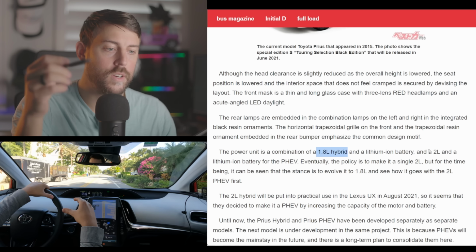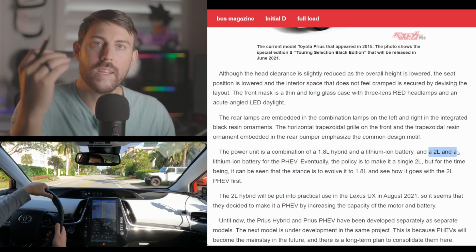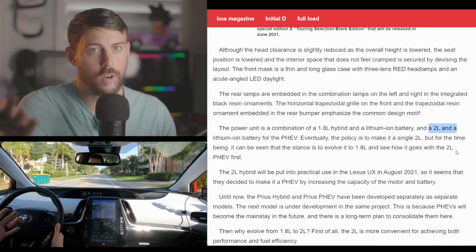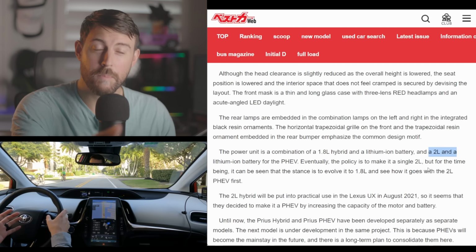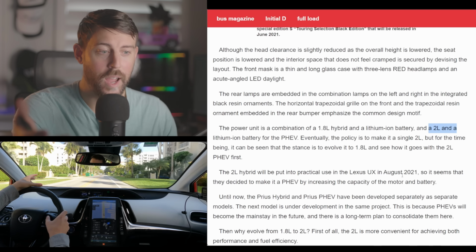I feel like the 2 liter, at least here in America, if they could launch with the 2 liter base hybrid, it would give people a good reason to upgrade over the Corolla. But you know, the only reason to upgrade over the Corolla at this point is to get that hatchback usability, because the Corolla hybrid now has the same system, but also is going to have all-wheel drive for the first time ever for a Corolla hybrid, which is pretty cool.